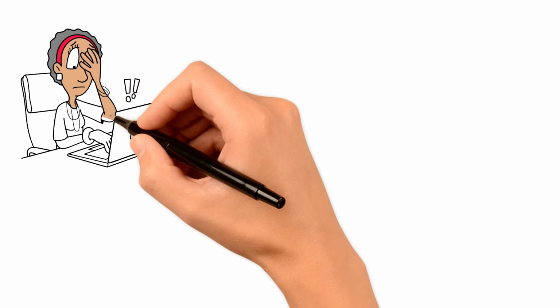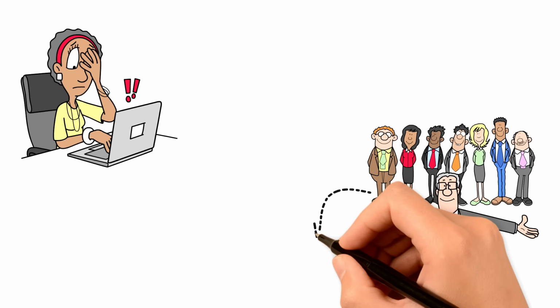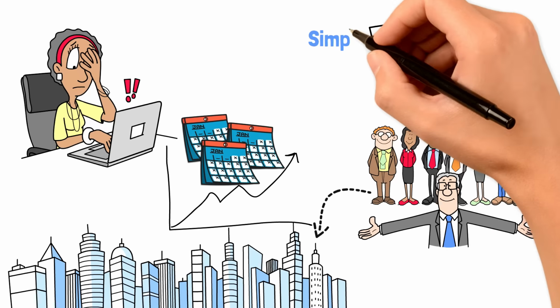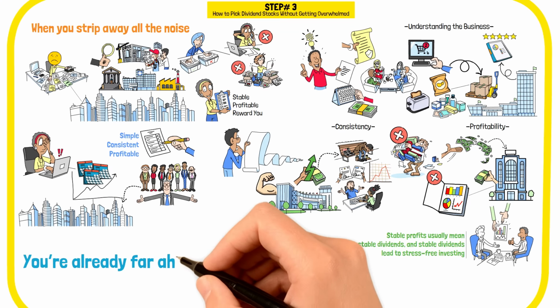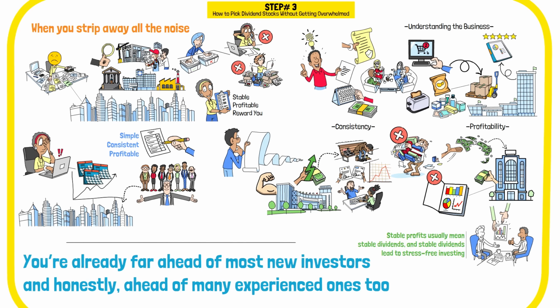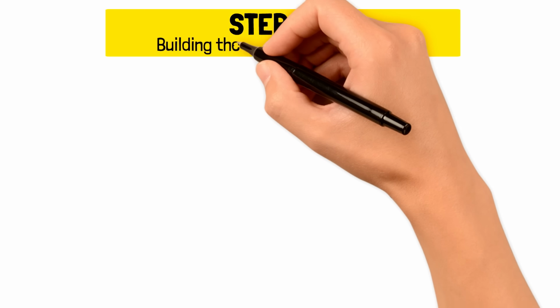A lot of beginners worry about picking the wrong stock, but the truth is that most strong dividend portfolios aren't built on perfection. They're built on reliable choices held for a long time. If the business is simple, consistent, and profitable, you're already far ahead of most new investors, and honestly, ahead of many experienced ones as well. Now that you know how to separate solid dividend stocks from the overwhelming sea of choices, the next step is to put everything together into an actual portfolio.